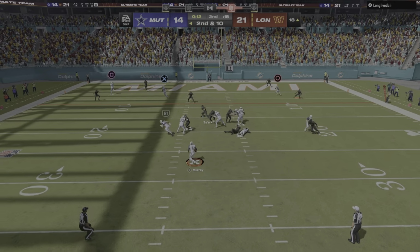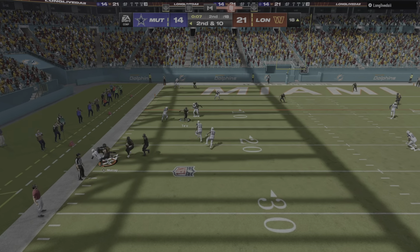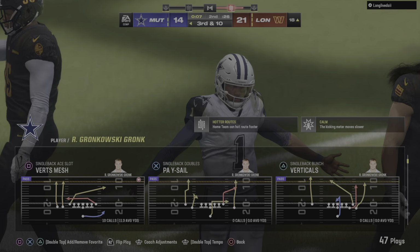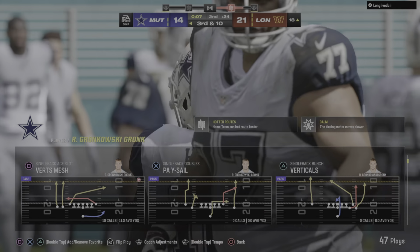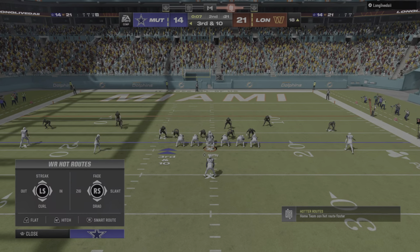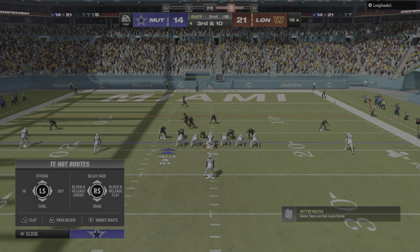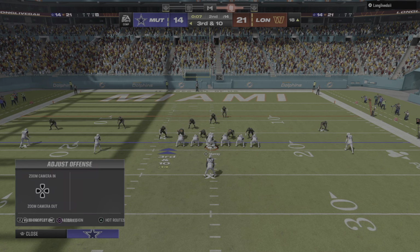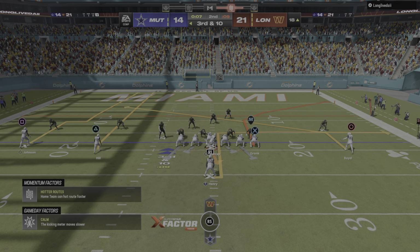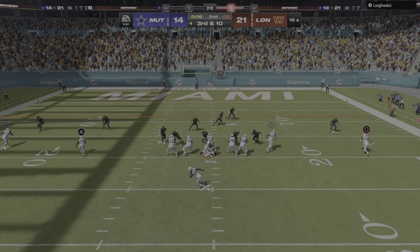Play fake, Murray. Dancing to his left. And that'll fall incomplete. That play call wasn't there for them against that coverage. So they're going to spin the dial now in their playbook and come up with one more shot at the marker to try and keep this series going. Now Murray.